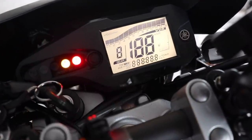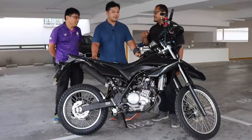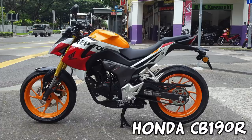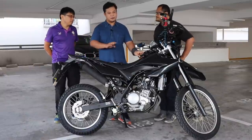So Knife, how is the handling and performance of this bike? Since you are a beginner rider, it is definitely way different from the one you learned on in school, right? Yeah. How do you describe its handling? The school bike is a CB190R, right? Yes, correct. It's a very relaxed position, but still sporty. This one is super relaxed.